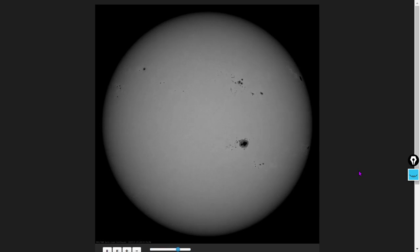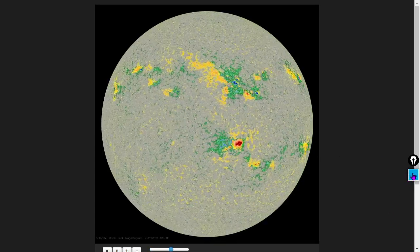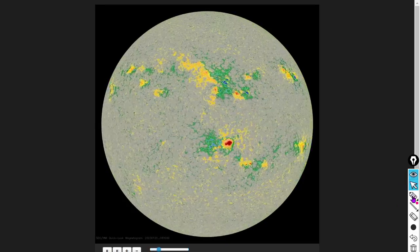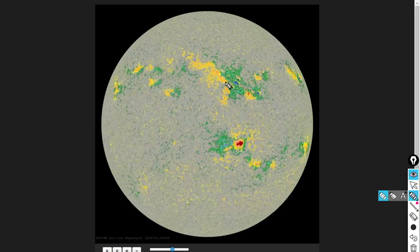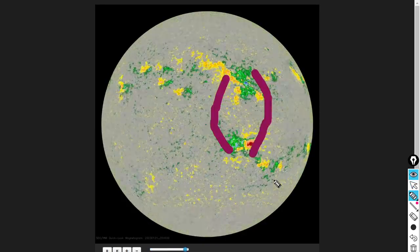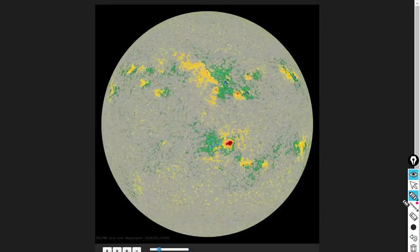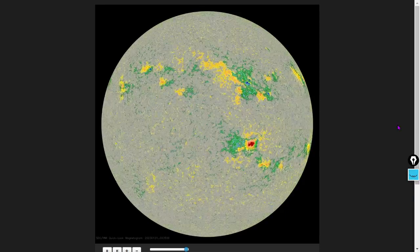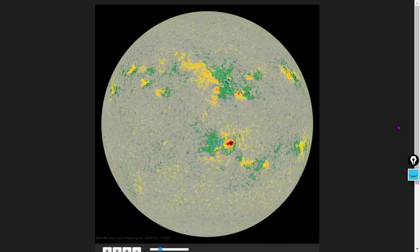And don't forget to keep your eye on these two groups, because these two groups are certainly capable of producing very large flares. There is a plasma bridge between them. Their magnetic fields may even be amplifying each other, but there is a lot going on right there. And as those two parallel groups set, don't be surprised to see X-class solar flares.